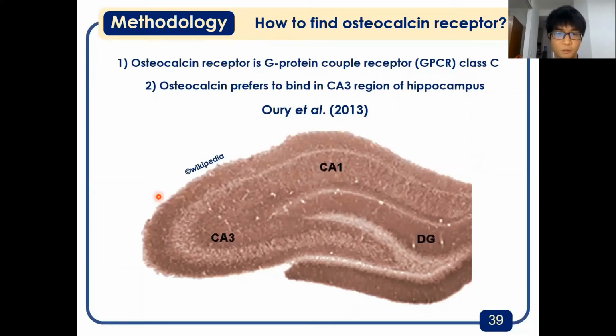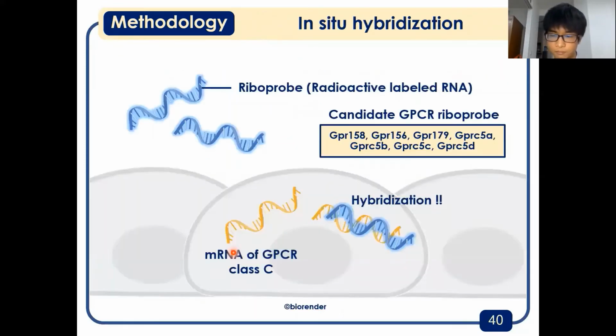This is hippocampus tissue, and this is the CA3 region. How to identify the GPCR class C in the CA3 region? Researchers use the in situ hybridization technique. In this technique, researchers design a riboprobe, or radioactive labeled RNA probe. This probe can bind to specific mRNA of GPCR class C in the tissue of the mice. And when they are hybridized, researchers can measure radioactivity in the tissue of the mice.